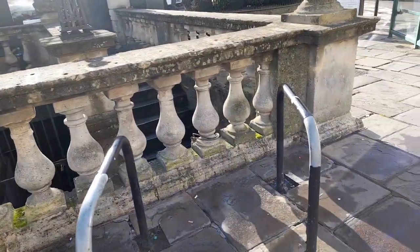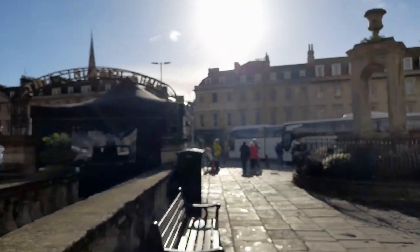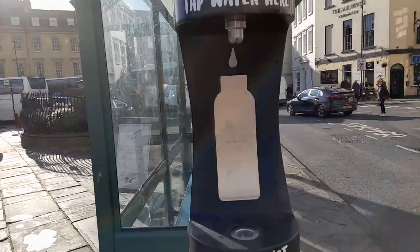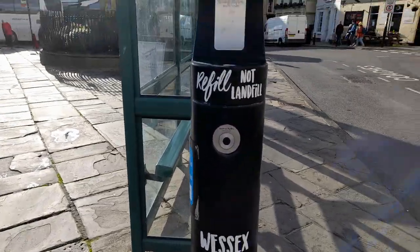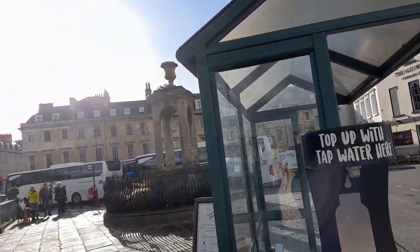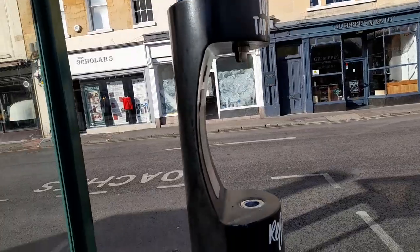There's some cycle lanes to park a bike, and there's areas to sit. There's also bus lanes. There's also a top-up water, which is really good. Wessex Water for Life, working in partnership with Bath and North East Somerset. Really handy, especially if you've got a container, you could just fill it up with water for free. Wow, I've never seen that before.